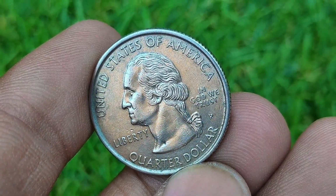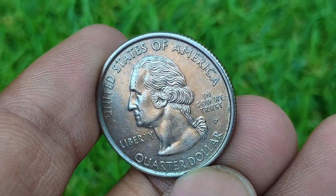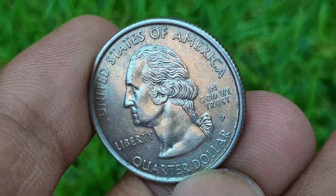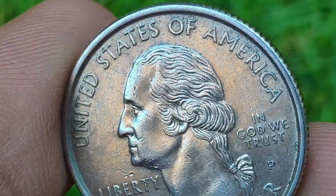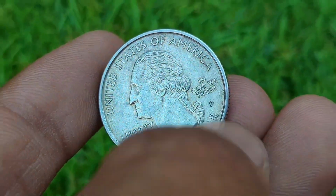Wrong planchet errors, dime planchet, 2.27g, $4,000 to $8,000. Nickel planchet, 5g, $6,000 to $12,000. Foreign planchet, e.g. copper coin blanks, can exceed $20,000. Missing clad layer, obverse only, $300 to $700. Reverse only, $500 to $1,500.